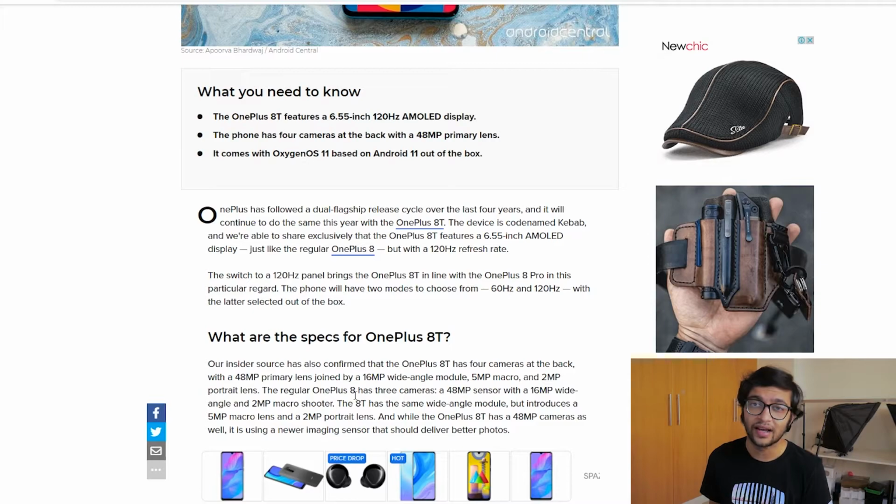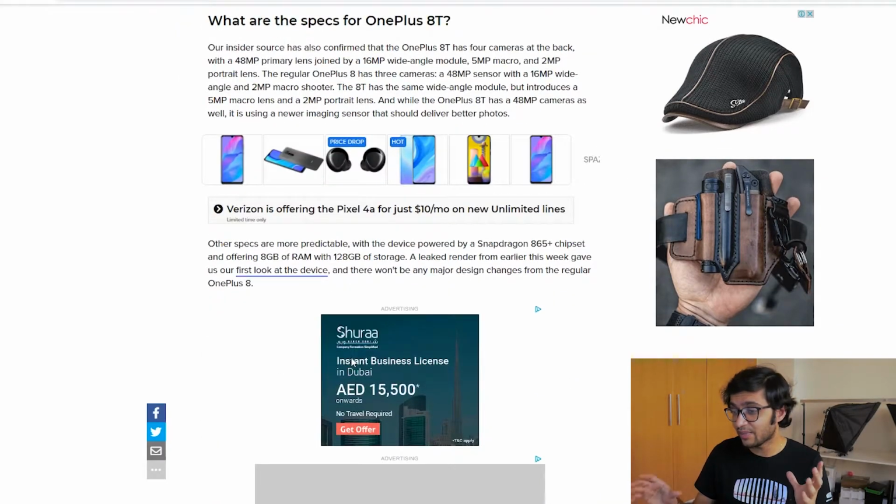I think the ultra wide angle module as well as the primary lens are pretty much going to be the same. As far as the 2 megapixel portrait lens goes, it might make a difference, but I don't think it's going to make a massive difference when it comes to processing. The biggest difference should actually be with the sensor that they use, as well as the software processing that goes behind. And for that, we'll have to wait and see what OnePlus comes up with and how it improves processing from the 8 and the 8 Pro, which no doubt, especially the 8 Pro, has a good camera setup. So that's about it for the camera.